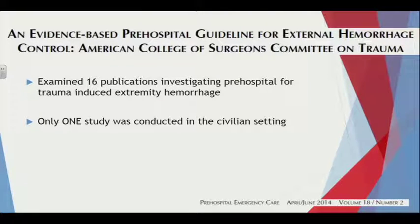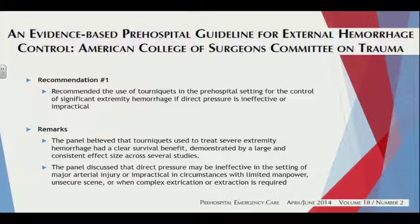So the military has a great deal of experience, and we'll look at that compared to the civilian experience. They have a lot more experience with it than I think the civilian community currently does. The first recommendation was that the use of tourniquets in the pre-hospital setting to control hemorrhage should be used if direct pressure is insufficient or impractical.